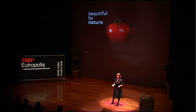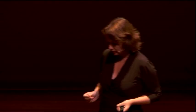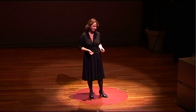I think we have to make the consumer aware of this, and this is my mission. Because I think we are completely lost, and we lost also the contact with nature. So I will show you a project where it's about the borders, and then these borders change in my work. So this is the project Beautiful by Nature.